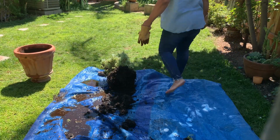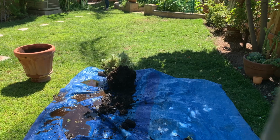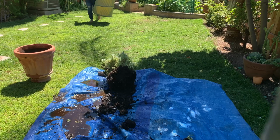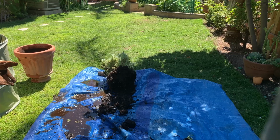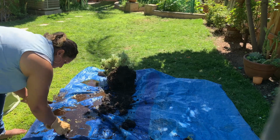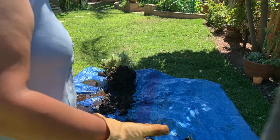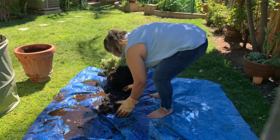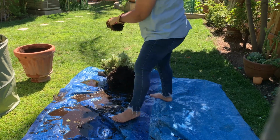So as I continue to remove the soil around this lavender, I am also kind of loosening up the roots from it, and that's going to help as we repot it in the new fresh pot. It's going to help it to kind of spread and grow better than if you were to just keep it tight. So lavender, if you plan to plant it, it does require at least 6 hours of full sun per day. And it is a drought tolerant plant once established.